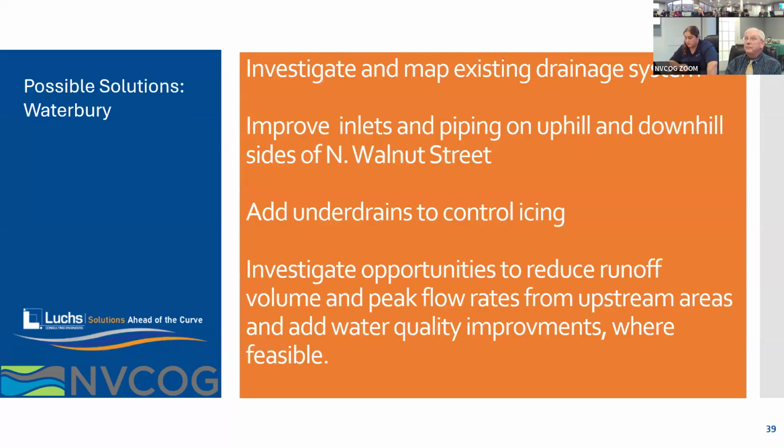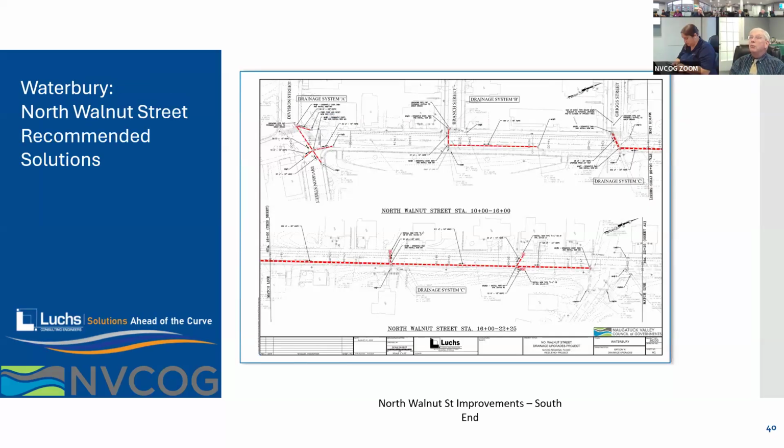Next slide, please. So we were trying to look and see where we could add extra inlets and extra piping, check piping to see if it was undersized, see if there are upgrades we could make. And what we could do to possibly reduce runoff coming down to the road from the neighborhoods on the east side. Next slide, please.